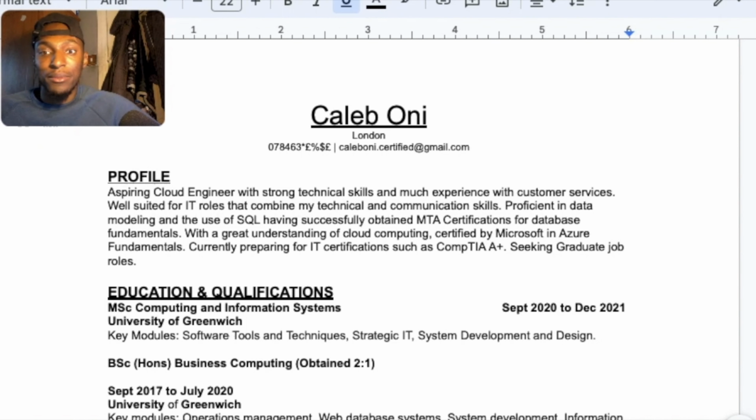The next line says, with a great understanding of cloud computing, certified by Microsoft in Azure fundamentals. I did basically the same thing here, saying I have a great understanding of cloud computing, and I'm certified by Microsoft with Azure fundamentals. And the last line I just used to say I'm currently preparing for IT certifications such as CompTIA A+, and seeking graduate job roles.